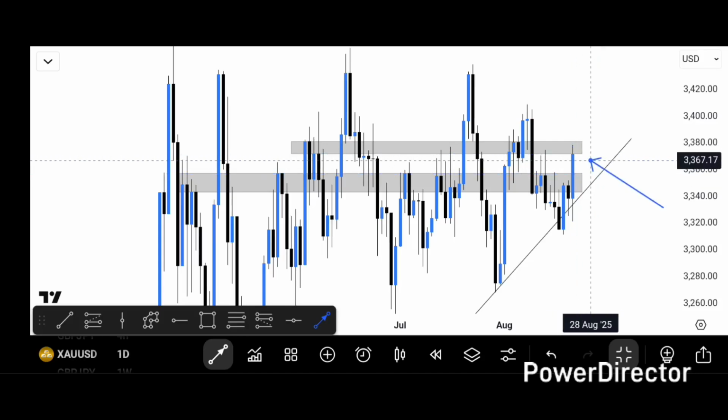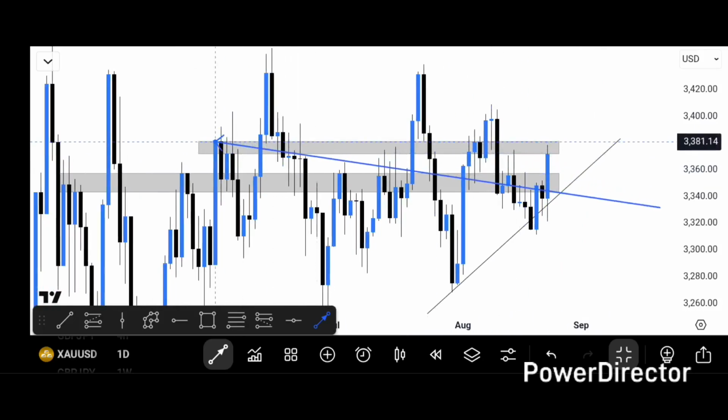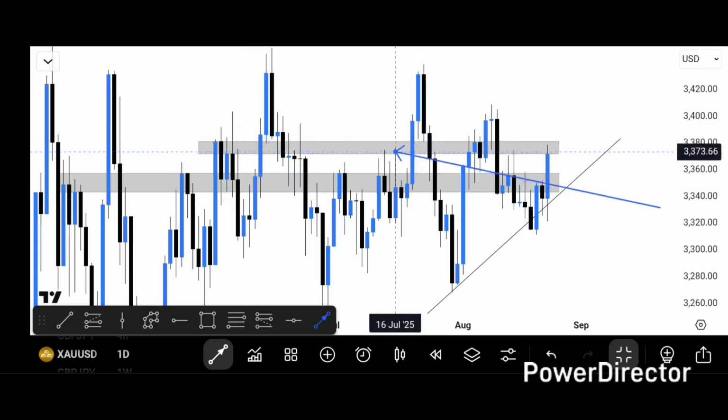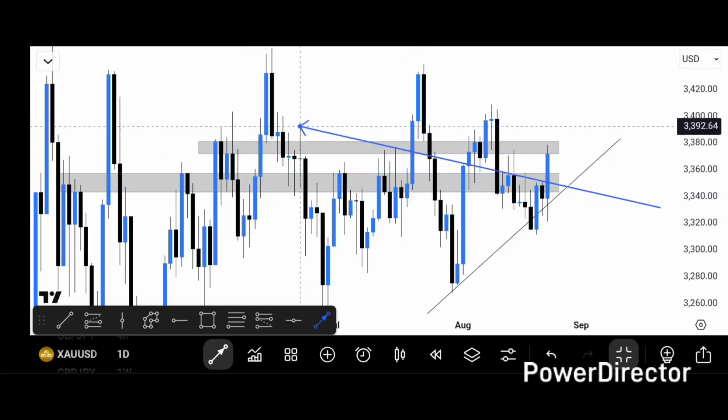This is a high here. This is a high, and this high was made on a strong resistance zone. So price rejected off this zone. You can see once, twice here it rejected off this zone. You can also count these two as a rejection here.